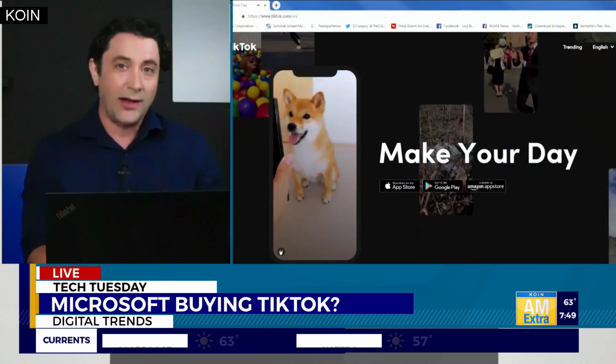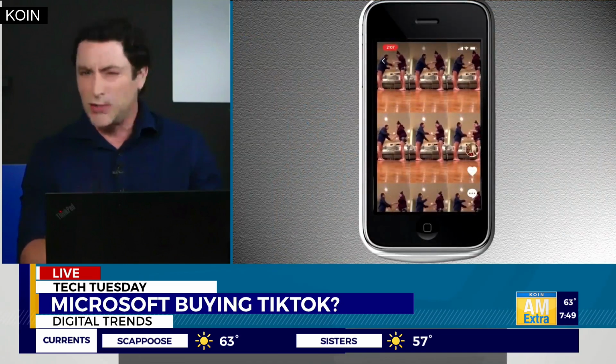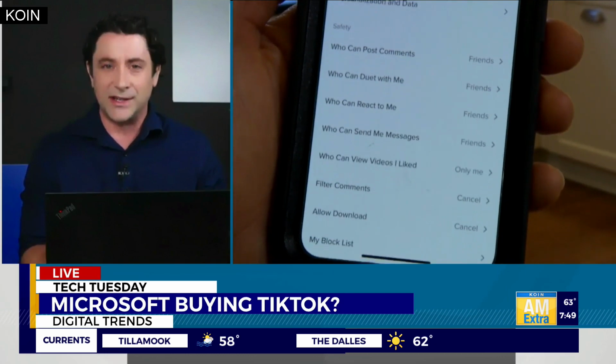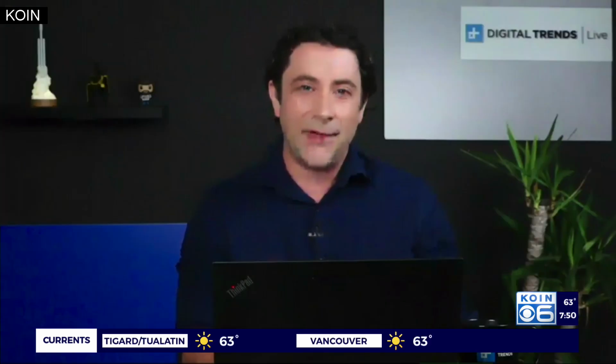Now, there are other countries that have done this. India's done it. Brazil, I think. I take that back. I'm not sure if Brazil has yet, but India did for sure. But then you also have the RNC, the DNC, a lot of organizations banning TikTok because of that concern that they're using that privacy data and that they're giving it to the Chinese government. Whether that's true or not, there's a lot of debate on that, but nonetheless, that's where we're at.